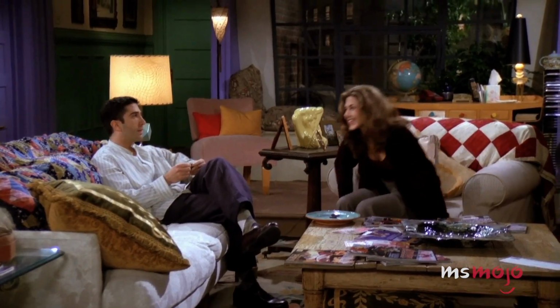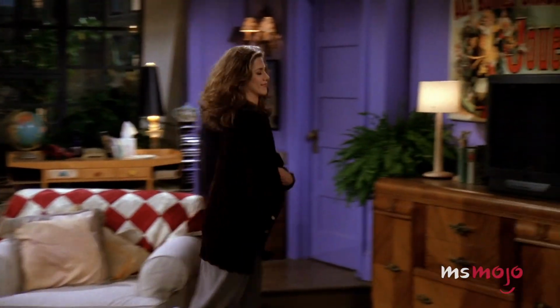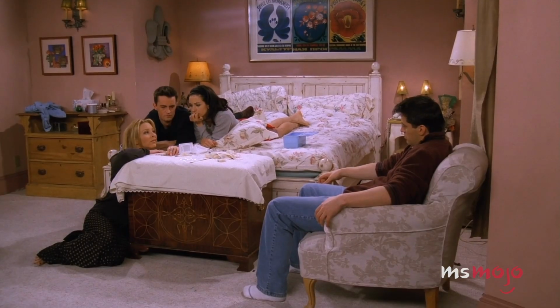So you know those 2 doors on either side of the television in Monica and Rachel's apartment? Of course you do. They lead to the girls' bedrooms.